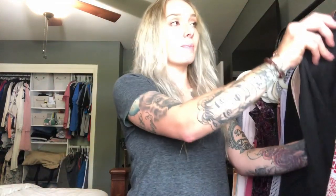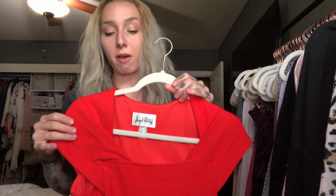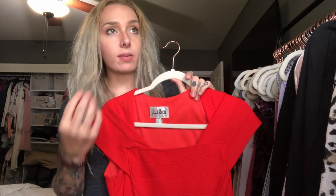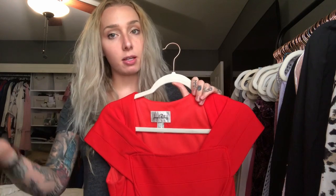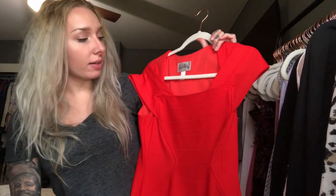Regardless, this is cute, and if it doesn't sell around $20 just from style alone, I'll keep it for myself. This is a Joseph Ribkoff. I found a couple of Joseph Ribkoff pieces, but this was the only one I brought home. It is a good brand to pick up, but it's one of those older designer labels that are maybe a miss, maybe a hit. But this is a little red dress. You really can't go wrong, and it feels brand new.